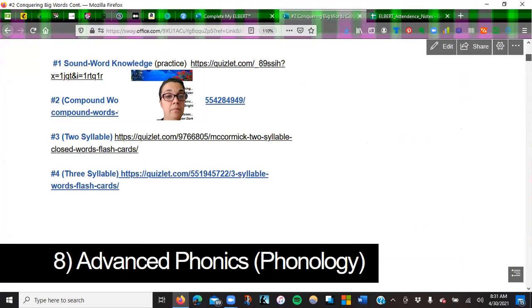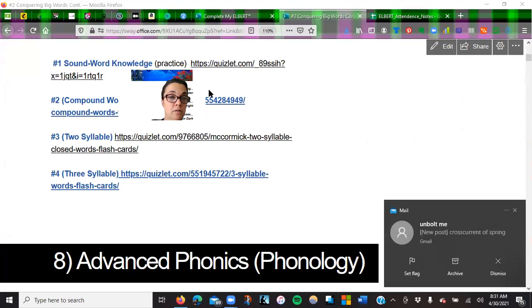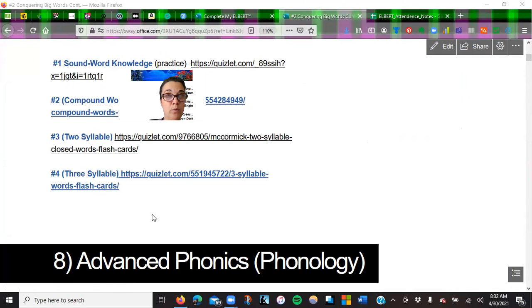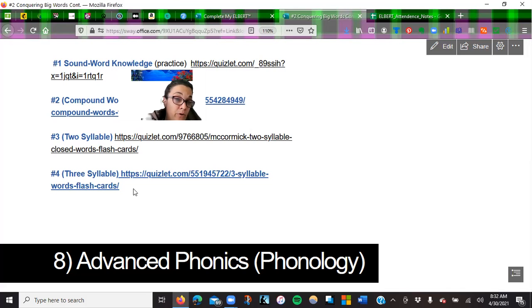So remember, we started off with compound words, then we went to 2-syllable words, 3-syllable words. I didn't put 4 and 5 here, but once you get to 5, you get to scientific mathematical terms for conquering big words. So you might as well just do ACT prep once you get to 5-syllable.